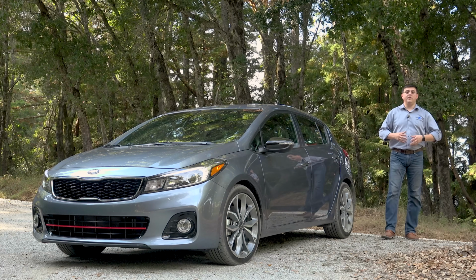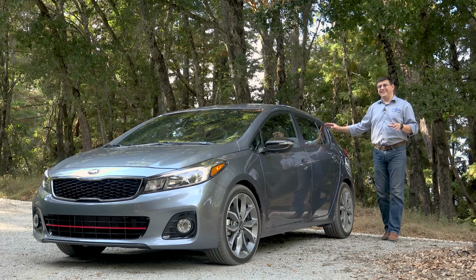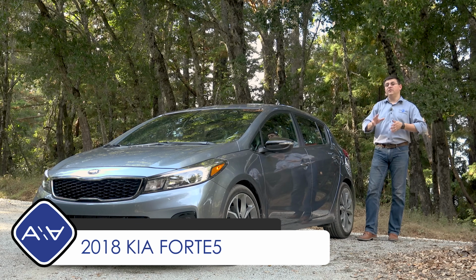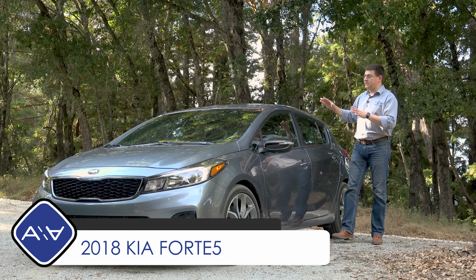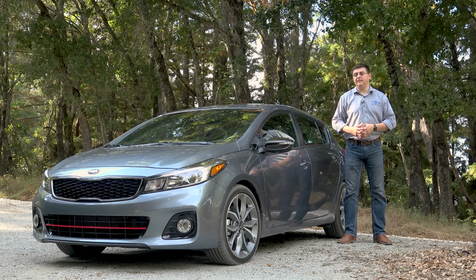In today's episode, we're out here taking a look at the recently refreshed Kia Forte. For 2017, Kia decided to give this vehicle a new nose, a slight tweak out back, and a new engine under the hood. Because it has recently received this refresh, we expect the 2018 model to be essentially the same vehicle. That's why this video is going to cover the 2017 and 2018 model years.